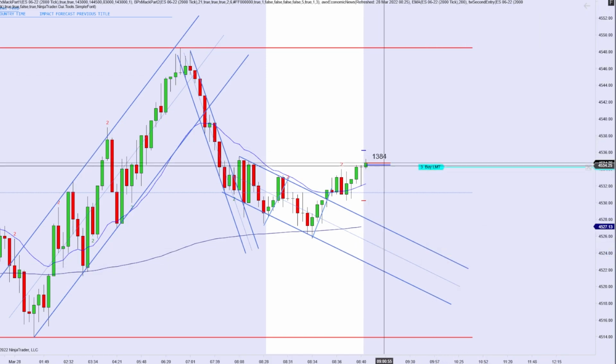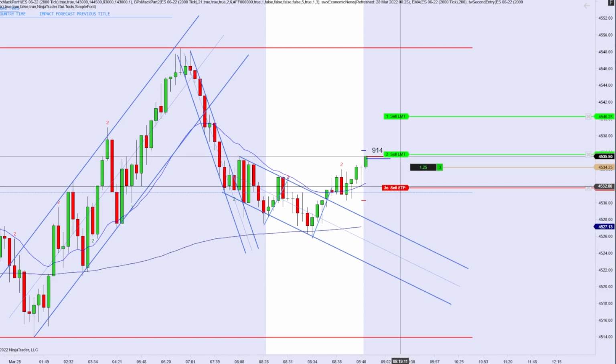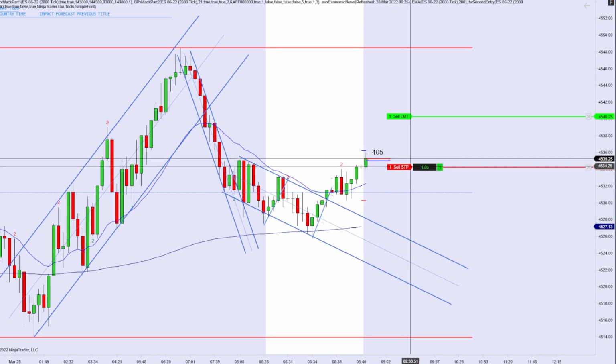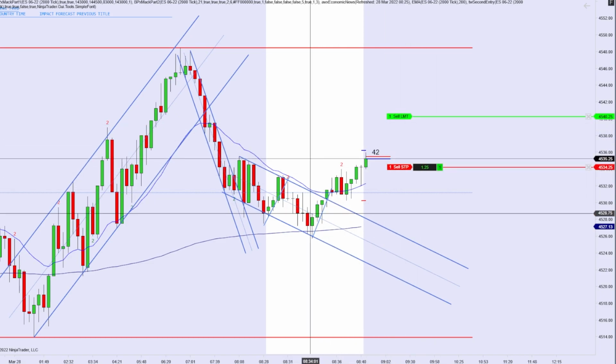If we get a trigger, and we do, we need prices to pull back and stop is going one tick below our signal bar. There's our fill, and immediately move my stop to break even, let a runner play out. Okay, so that was a nice trade there.